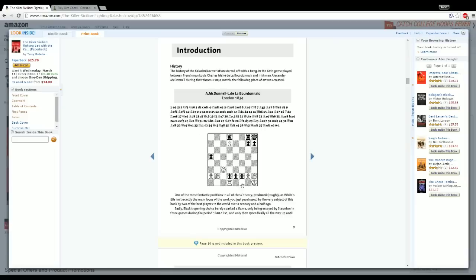And this culminated in a very nice diagram, which many of you will probably recognize, where Black has pawns on d2, e2, and f2. Despite having only a rook and bishop against White's queen and rook, Black is completely winning here because those pawns are just promoting inexorably, and there's nothing White can do about it.